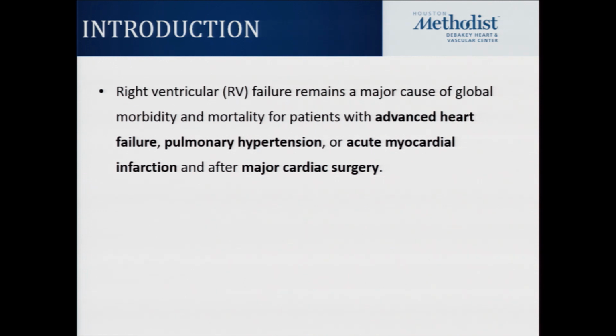So it remains a major cause of global morbidity and mortality. And we see this in different patient populations, particularly advanced heart failure. We all know about patients who have biventricular heart failure, pulmonary hypertension. I think the most common scenario I remember from the days of med school was acute MI and RV failure as a result of that. And one other thing, which is a major cause of morbidity and mortality, is major cardiac surgeries. And I'm not talking about just VAD surgeries, but bypass surgeries and valvular heart disease. When patients undergo those surgeries, they're at risk of having RV failure. RV failure is particularly dangerous in the short term. It increases mortality quite a bit, and you have to act on it rather quickly because of that reason.